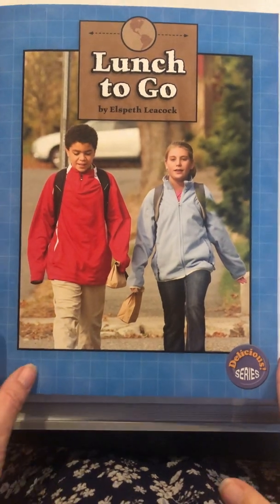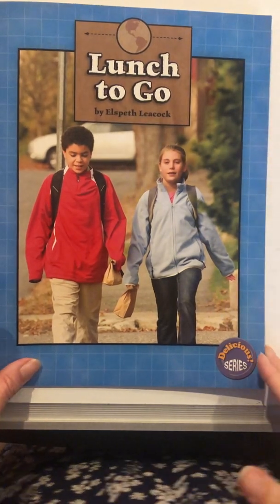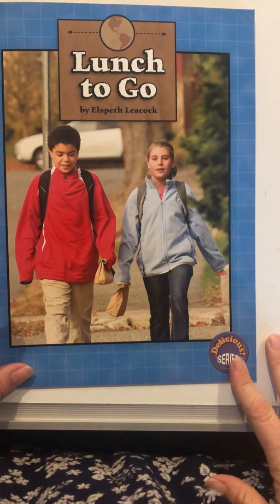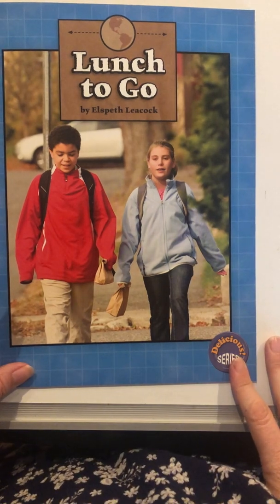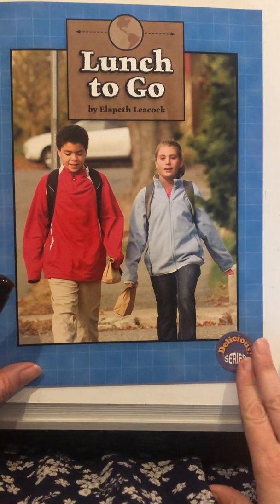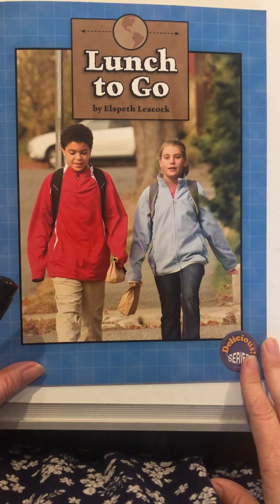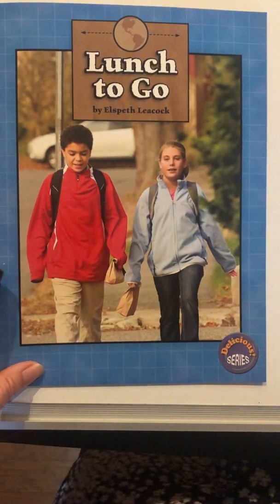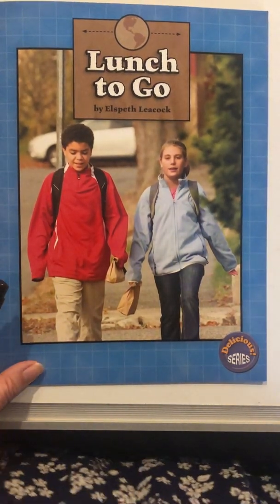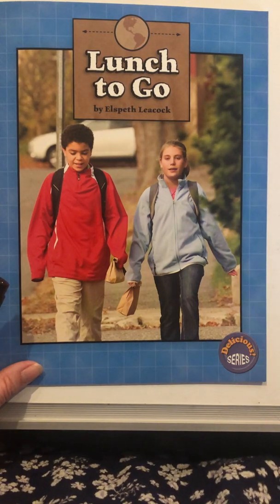Okay, so here's another thing to think about. Would today's typical lunch have been possible without the help of explorers or traders or soldiers or settlers? Would we have this lunch if it hadn't been for them? Yes or no, and why? Here's another question. When did food begin traveling across the ocean?